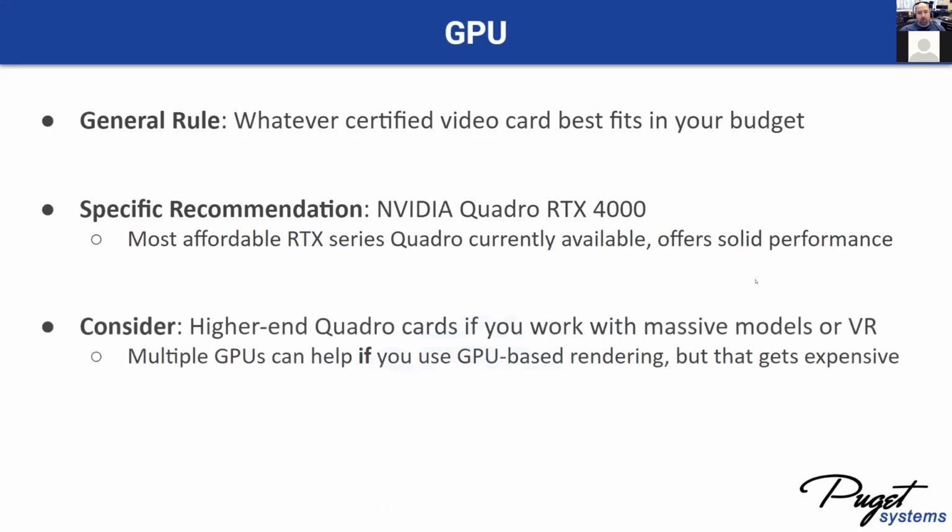But it is worth considering going higher, again, particularly if you're working with VR stuff. Maybe bump up to like the RTX 5000, or if you're working with really, really massive models within Revit. Nothing that we've thrown at it needed more than an RTX 4000, but I'm sure there are people working with stuff bigger than what we test with. And then multiple GPUs really is only if you're using GPU-based rendering. And again, also worth considering a separate system for that if that is the direction you're going.